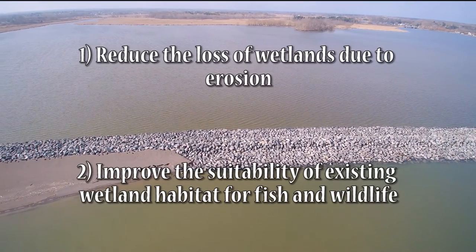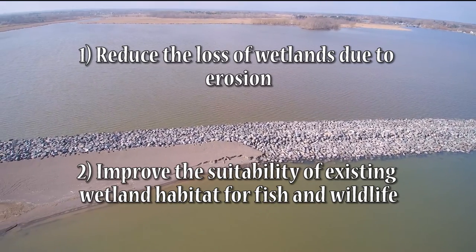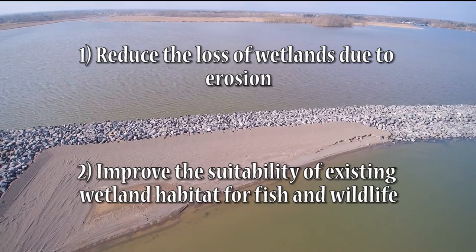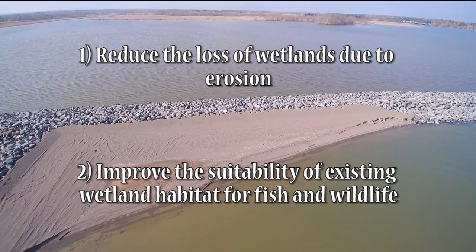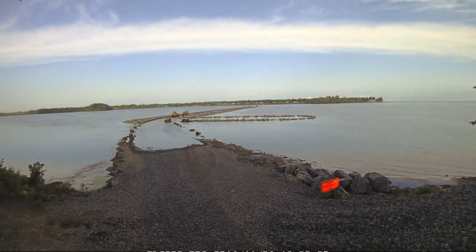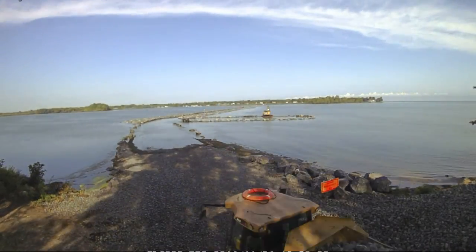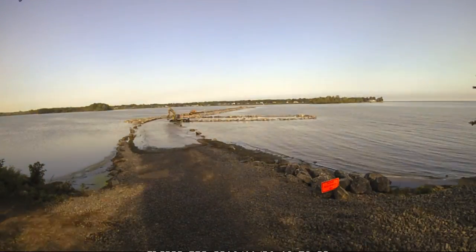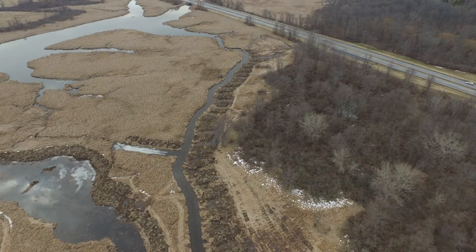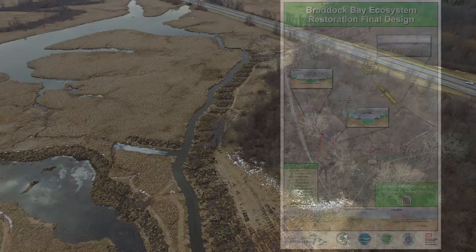One, reduce the loss of wetlands due to erosion, and two, improve the suitability of existing wetland habitat for fish and wildlife. The final design achieves this through several measures. A barrier beach is constructed in the mouth of the bay to reduce wave energy and mimic the function of the bay's historic beaches. A network of channels and potholes have been excavated in the existing marsh to increase the diversity of physical conditions and ultimately support a more diverse vegetative community.